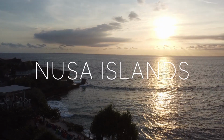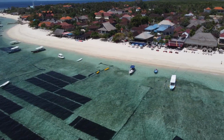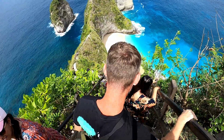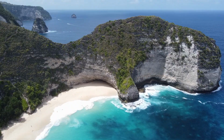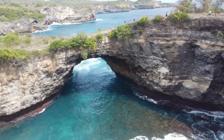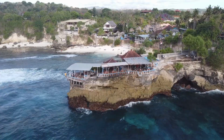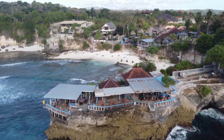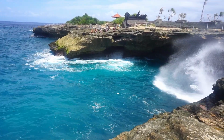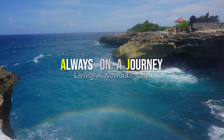These are the Nusa Islands and they're only 30 minutes away from Bali. Here you can find an incredible beach at the bottom of a gigantic cliff. You'll also experience amazing nature that you've never seen anywhere else in Bali. In this video, we'll take you across to explore the 3 Nusa Islands. This is a trip you don't want to miss when you visit Bali.